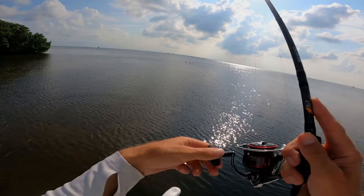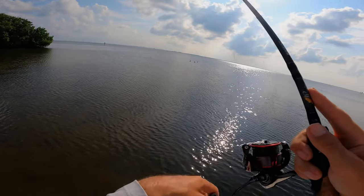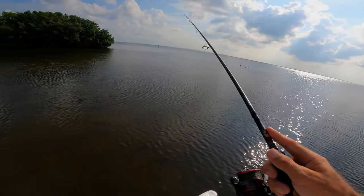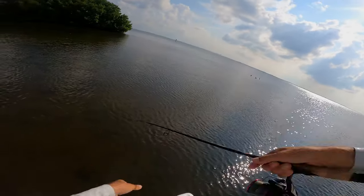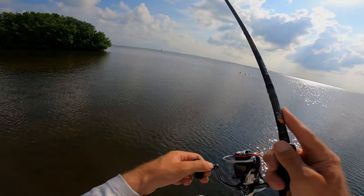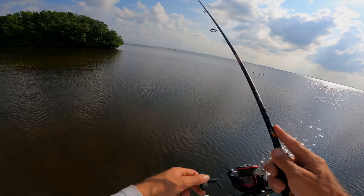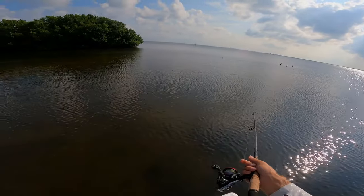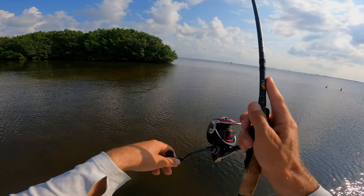That's a nice red right there. I know. Oh, there's some reds right there. They were up super shallow. Super, super shallow. Oh, that was one right there. That was a fish right there. Yeah, these reds are ultra shallow here.